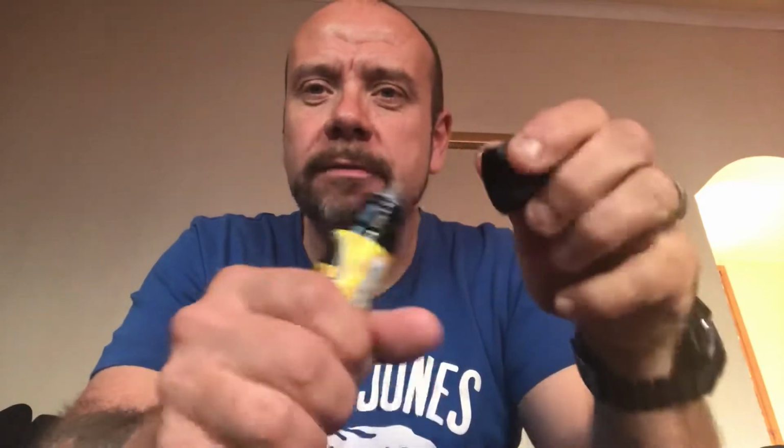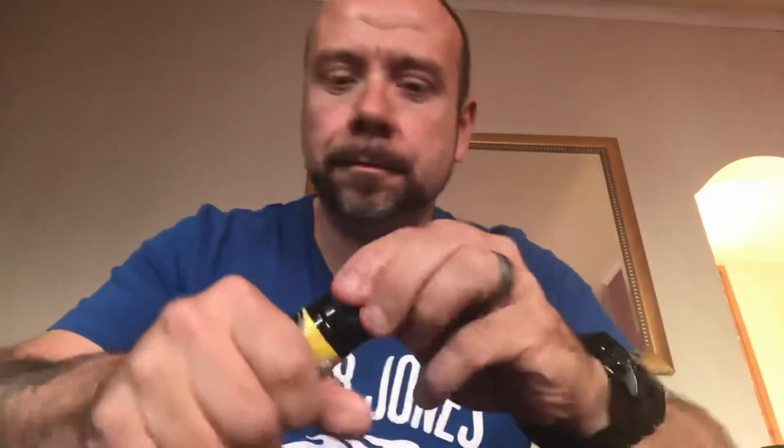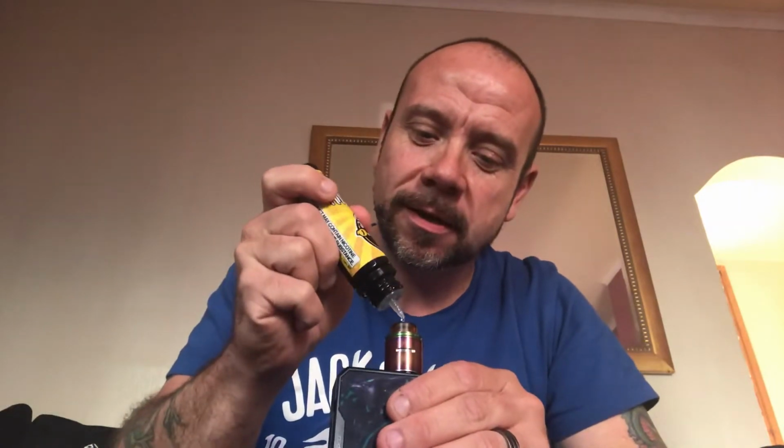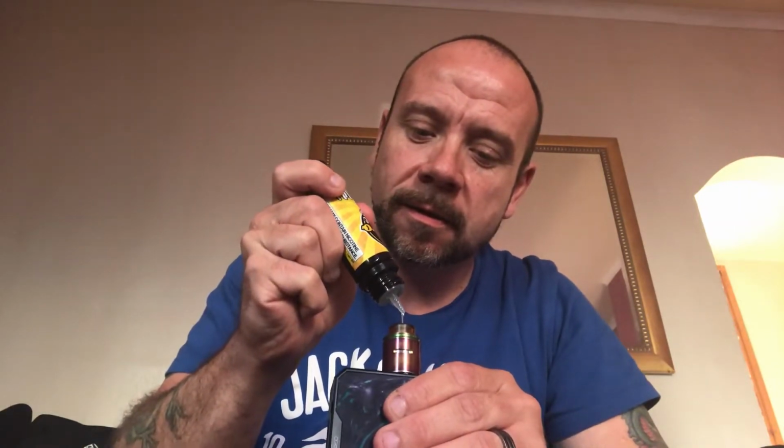Onwards and upwards, whammy. Now this one I haven't tried. It's very, very fruity. Let's give it a bit of a shake. It does smell like the sweets, actually. It does smell like the sweets. A few drops in there. Let's take a toot.